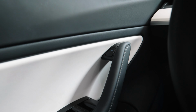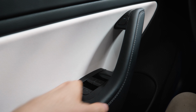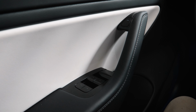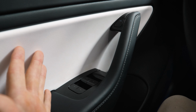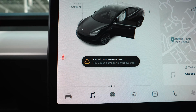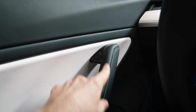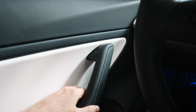On top of their confusing design that promotes people to pull this, the actual string that connects to the manual unlocking mechanism is very weak and thin, and it's only made to be used several times. And it's really supposed to be used only in emergency. I'm going to do this for an example here, but it will show a warning when you pull this, and that it may cause damage to the trim. So it's risky to pull it that way, but then why didn't you make the design better to where people know to open the door here and it's just more natural to reach here rather than here?